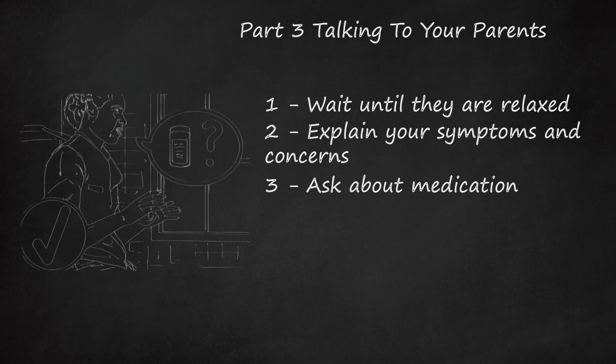If they bring up the potential side effects, you can say, "I know the side effects, but they are minimal. I think that the benefits outweigh the risks." Few people have serious side effects from ADHD medication. You may also want to show proof of this.